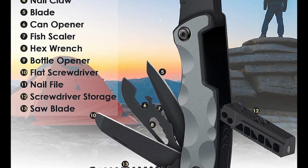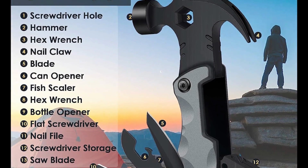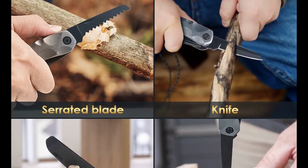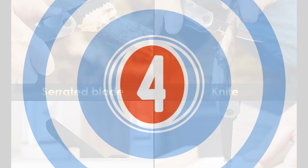The hammer is solid and weighted, and indented finger grips on the handle make it easy to hold and maneuver. Built into the hammer's head is a screwdriver hole that accepts any of the 4 bits found in a fold-out tray on the back of the handle. The head also comes with a hexagon hole that can be used as a wrench.